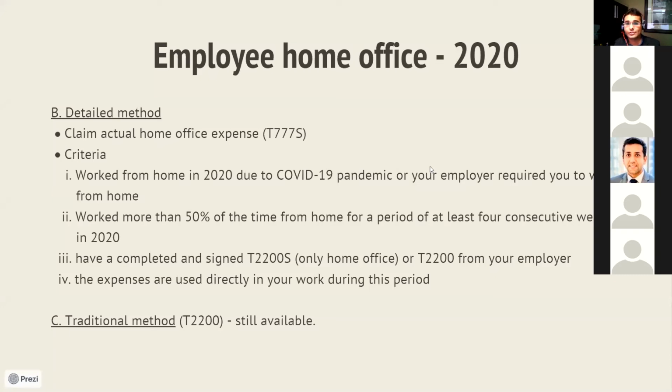The expenses must be used directly in your work during this period. Whatever expenses you are claiming as a home office expense, bear in mind that home office also includes office supplies if they are used directly in work. All the expenses that you incur should be directly related to your work. So if you fulfill all these 4 criteria, then you can claim higher home office expenses.